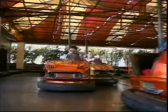Bumper cars have electric motors. The electricity runs from the rod that touches the ceiling, through the electric motor in the car, and then to the floor. So you don't get a shock from the floor unless you can touch the ceiling at the same time. Otherwise, it's not a complete circuit. Sirens!